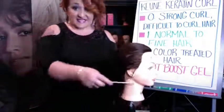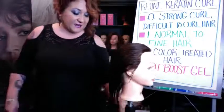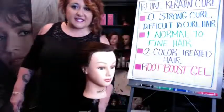Wonderful. And we're going to get to take-home care after, correct? Yes. We're going to talk about take-home care after we do the techniques.